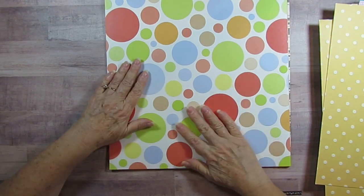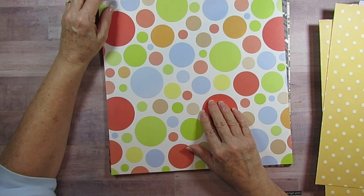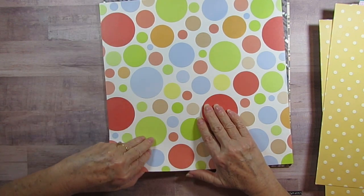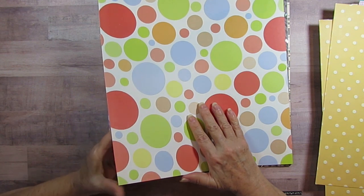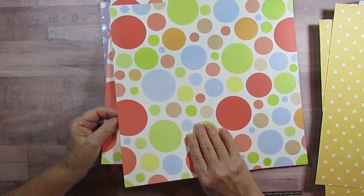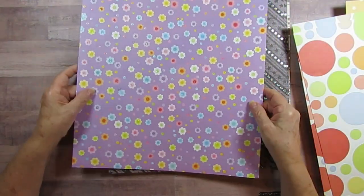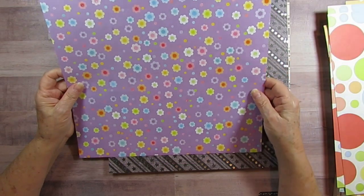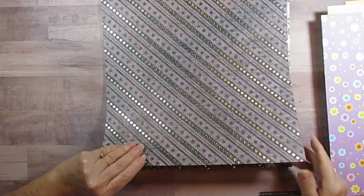And this too, I think it was from the same paper pad. So I thought that would be a cute one maybe for a boy layout. So I got 2 of those. And I know this one was just loose in there, and there was only one that I saw. I just thought that was so pretty, so she said I could take that too.